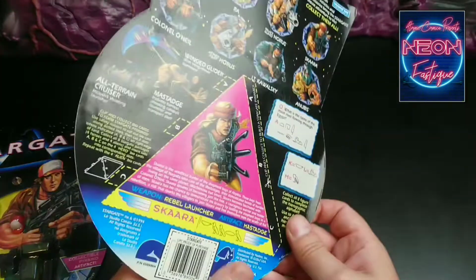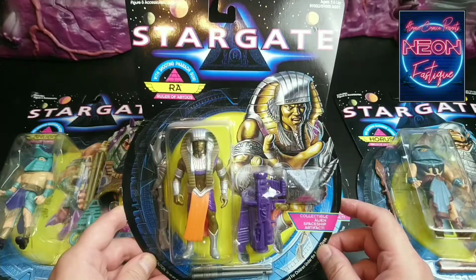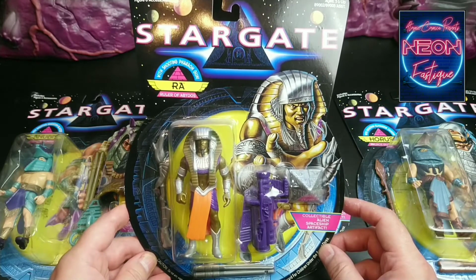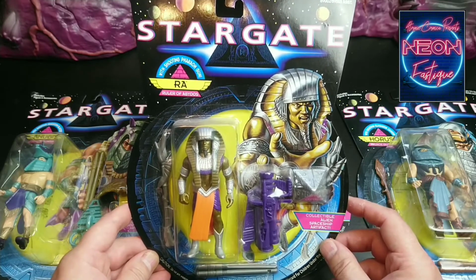Okay, so now let's take a look at the bad guys. Now, as you would expect, the bad guys are far more interesting than the good guys, and this is very true of the action figures from this set. So we have the ruler himself, Ra.